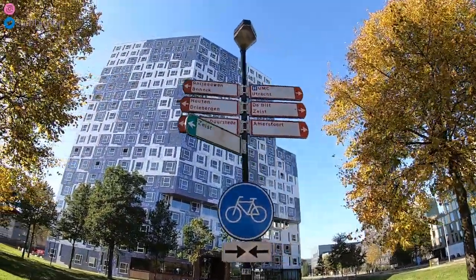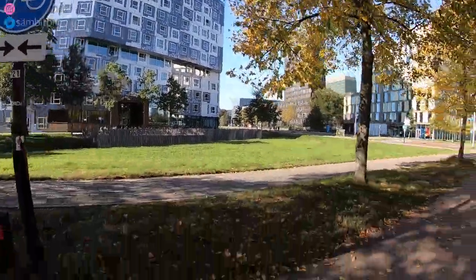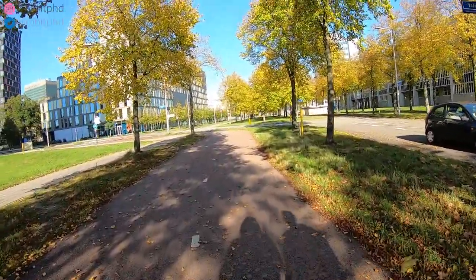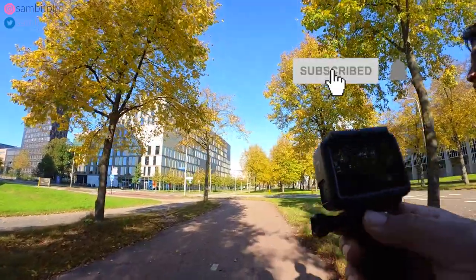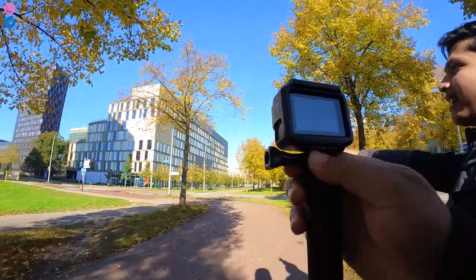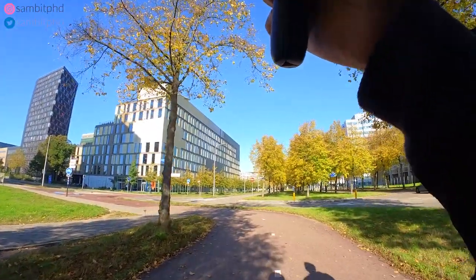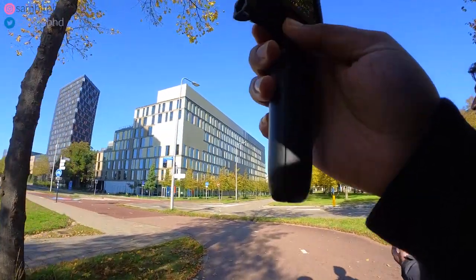Here you can see the way to UMC Utrecht, or Amersfoort, Zeist. And these are also bike paths, right? Yes, bike paths. Most of the red ones are. And these are all student buildings, student housing and university buildings.